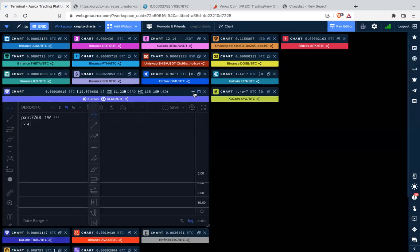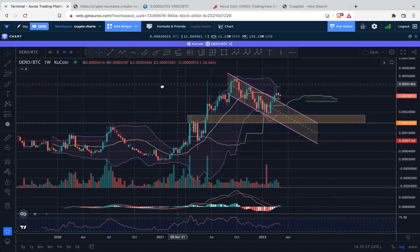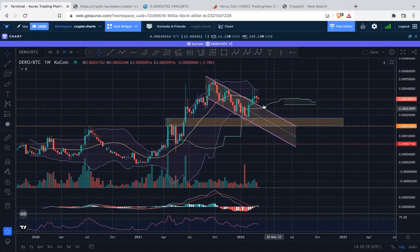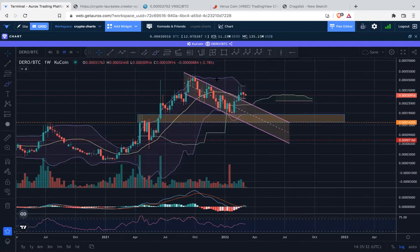For example, with DERO, oh, we're down a couple thousand Satoshis. Yeah, we are. Okay, so here's the deal. DERO is super strong with this move out of the channel to the upside over the 20-week moving average. It touched the top of the Bollinger Band, came back down for support, and got some support. Now, here's the thing though. It did get all the way up here, but there are selling wicks, and the highs are lower than the previous highs. So it's still making lower highs, okay?